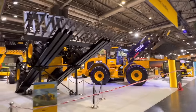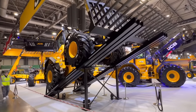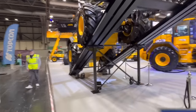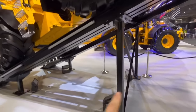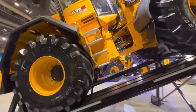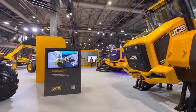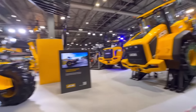JCB here, look at them ramps. A strong box section now, isn't it? That's shit, isn't it? No, them bits there. Oh, yeah. I know the force is down, like, but you think that'd have to be braced to that, wouldn't you? 435S. 457. Is that even bigger still? Yeah. Imagine if they put the wrong one on the ramps and squashed it.